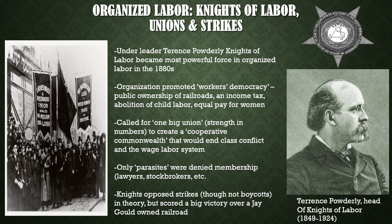The Knights actually opposed strikes in theory, though they didn't oppose boycotts, but they were involved in a number of strikes nonetheless, and they won one big victory over a railroad owned by Jay Gould, who we'll meet in a later unit. Defeating Jay Gould in a strike is saying something, and so the popularity and membership in the Knights of Labor went up big time after that well-publicized victory over the difficult-to-challenge Jay Gould.